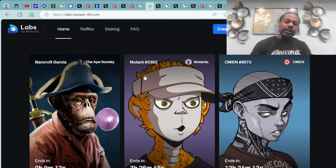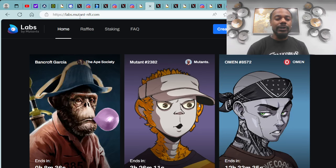Speaking of that, guys, here's some amazing alpha I would like to put out there as well. If you would like to get into some raffles and get the opportunity to win some amazing NFTs for exclusive discounts, you just pay for raffle tickets that are then submitted into these different raffles for these different NFTs. You can check these raffles out for Cardano NFTs, all different kinds, from Ape Society to Boss Cat Rocket Club to Omen to many others. You can check them out right here at labs.mutant-nft.com, as you can see at the top of the screen, guys.